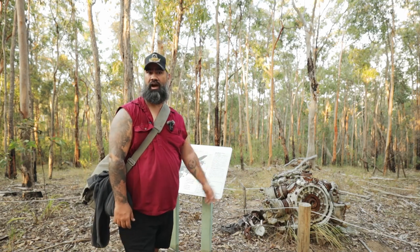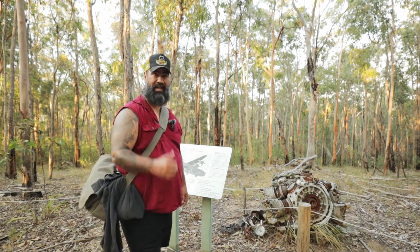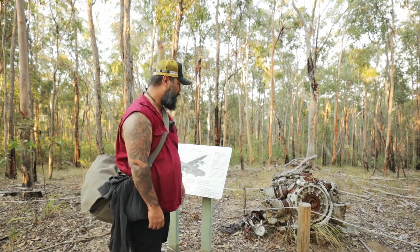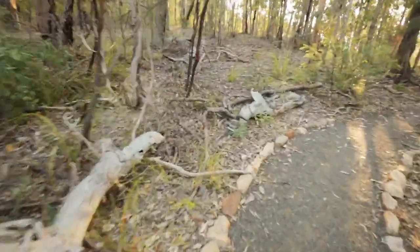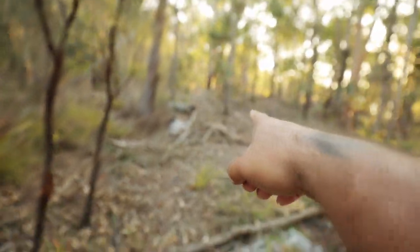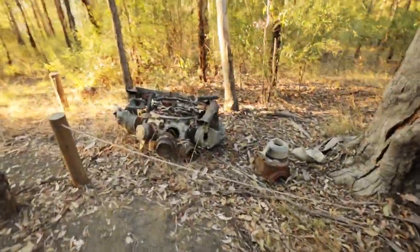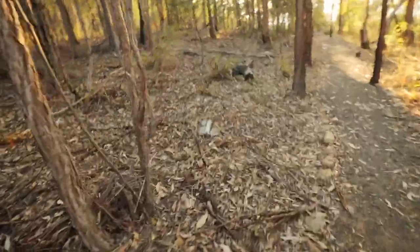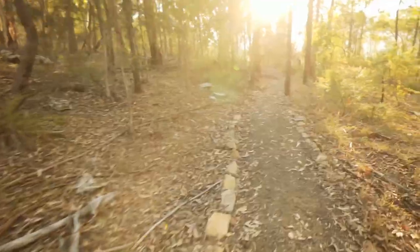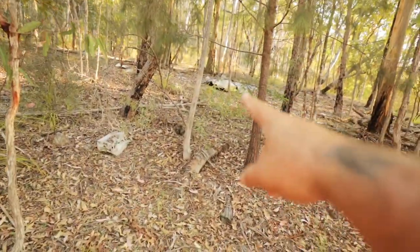This sign reckons we're 100 metres away from the crash site. The amount of velocity that this thing must have had when it hit the ground would have been enormous. As you begin to walk through here, you'll begin to see parts of panel all over the place. Here's the fourth engine. There's bits of debris absolutely everywhere. There's panels and debris of this thing absolutely everywhere. Look at that big piece up in there. More of it down here.